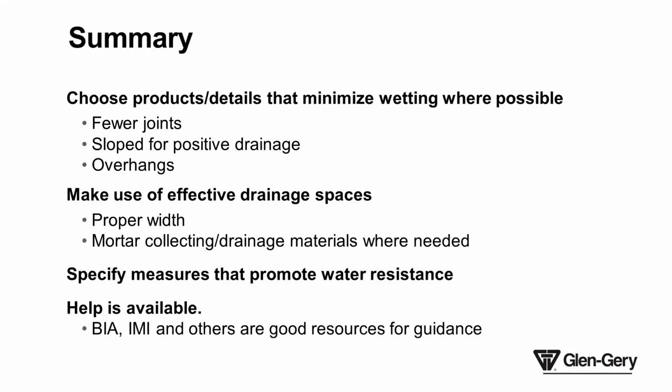There's good slope and there's bad slope. But make sure that if something is sloped, which is generally a good idea at the top of a horizontal element, that it's sloping in the right direction, and that there's enough slope. And then things like overhangs can be helpful as well. Making use of effective drainage spaces.